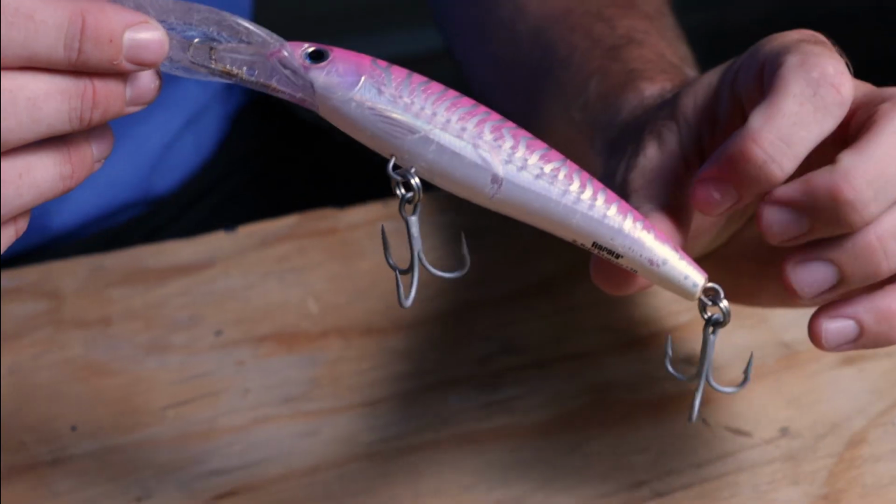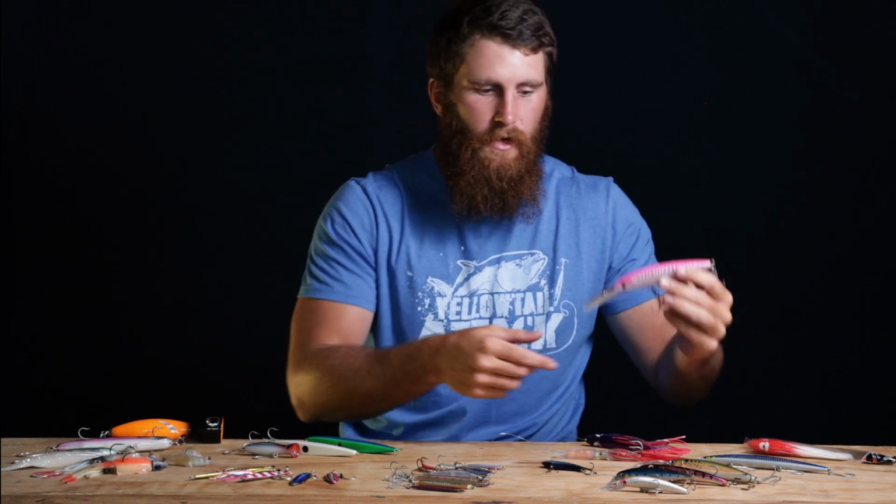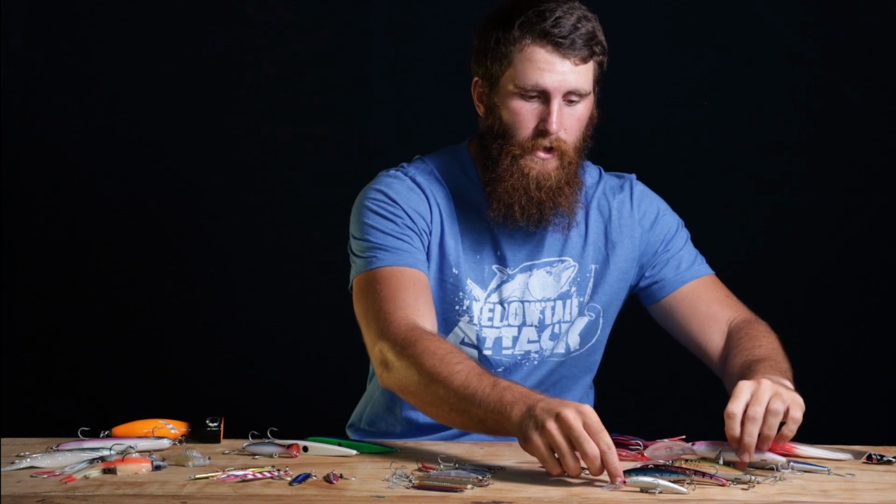The reason why it's got the lip is so it dives down to a certain depth. So you get certain sizes of Rapalas and sizes of lures. Obviously, the bigger the lip, the deeper it's going to dive. So this one here dives down to 6 meters. These you would use at Cape Point, hopefully to get yellowtail since they're deeper in the water column.